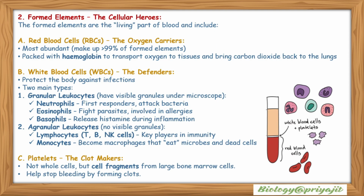Formed elements, the cellular heroes. The formed elements are the living part of blood and include red blood cells or RBCs, the oxygen carriers, most abundant, making up nearly 99% of formed elements. They are packed with hemoglobin to transport oxygen to tissues and bring carbon dioxide back to the lungs.